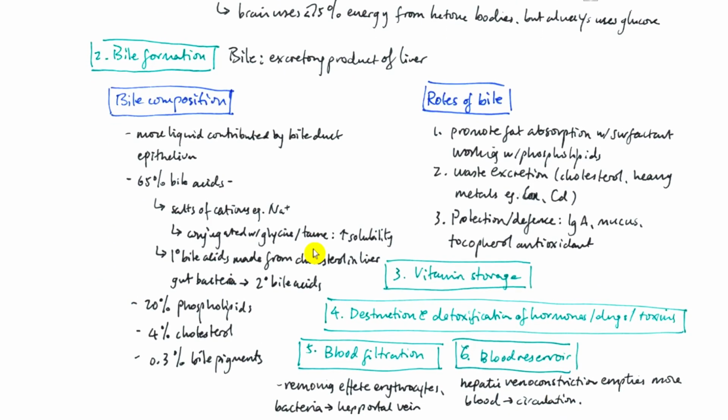Second function of the liver is bile formation. The bile is the excretory product of the liver. It's composed mostly of liquid, contributed by the bile duct epithelium. 65% is bile acids, which are salts of cations, for example sodium salts, and conjugated with glycine or taurine, so this increases their solubility. Primary bile acids are made of cholesterol in the liver, and gut bacteria also help make secondary bile acids. It's 20% phospholipids, 4% cholesterol, and a little bit of bile pigments as well, which make it green.